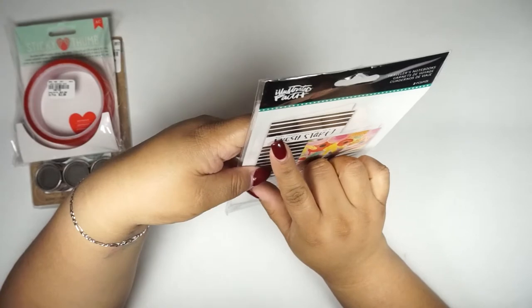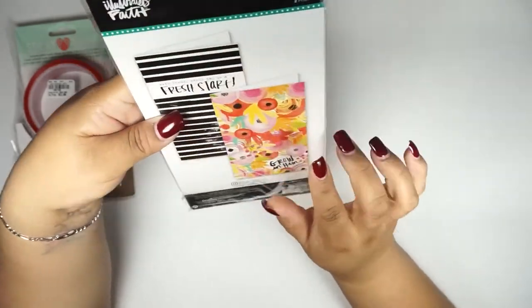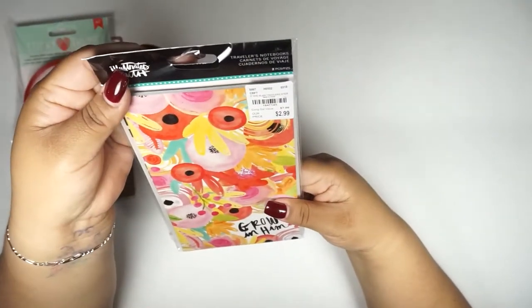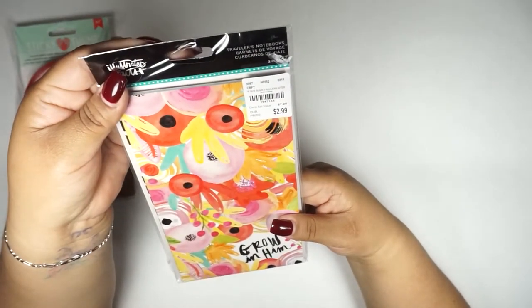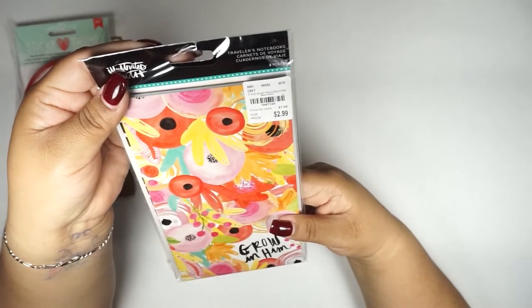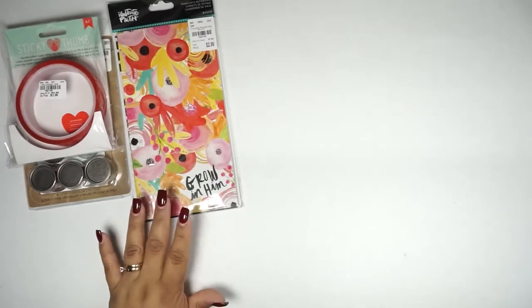There's one that says, with Jesus, every day is a fresh start, and it's just black and white stripes. And then there's a flowered one that says, grow in Him. The item number is 1947145, $2.99 compared to $7.99. I wanted to see if there were other ones, but it was the only one that I found.